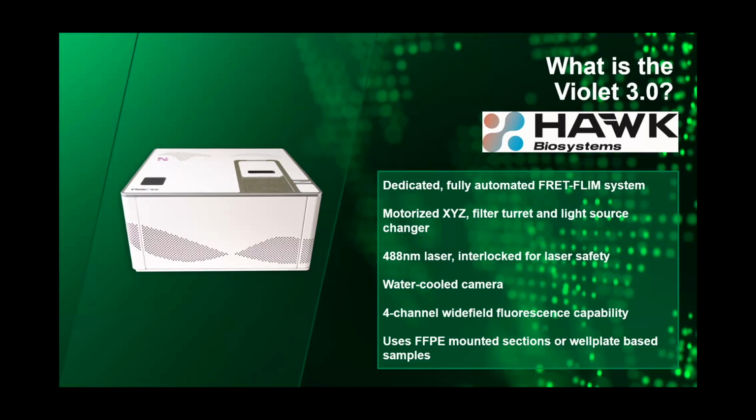That system is interlocked for laser safety. So if you open the lid, it's going to make sure that there's no chance of any light escaping towards the operator. There's also a water-cooled camera in there, which is something we again had to consider when we did the industrial design. And then it also has wide field fluorescence capability, and it can be used to image typical slides, FFPE mounted sections, or well plate based samples as well.